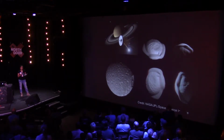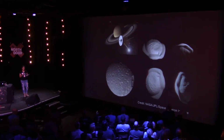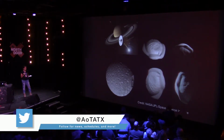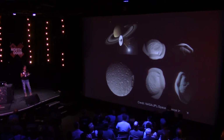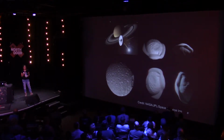So these images have 8 times better resolution than previous ones, and you can see the rather odd shape that Pan has. It's been described as a ravioli, a dumpling, an empanada. So whatever cuisine you like, there is a description for it. Pan orbits inside Saturn's ring system, which is pretty cool, and there actually was an image of this in Danny's talk. It is thought to have first formed its more spherical midsection before infalling material gathered in this narrow ridge.